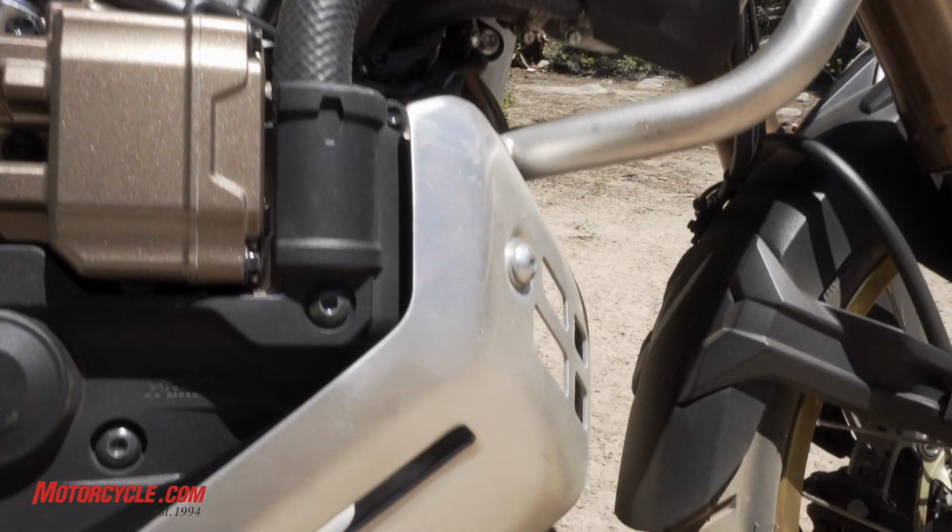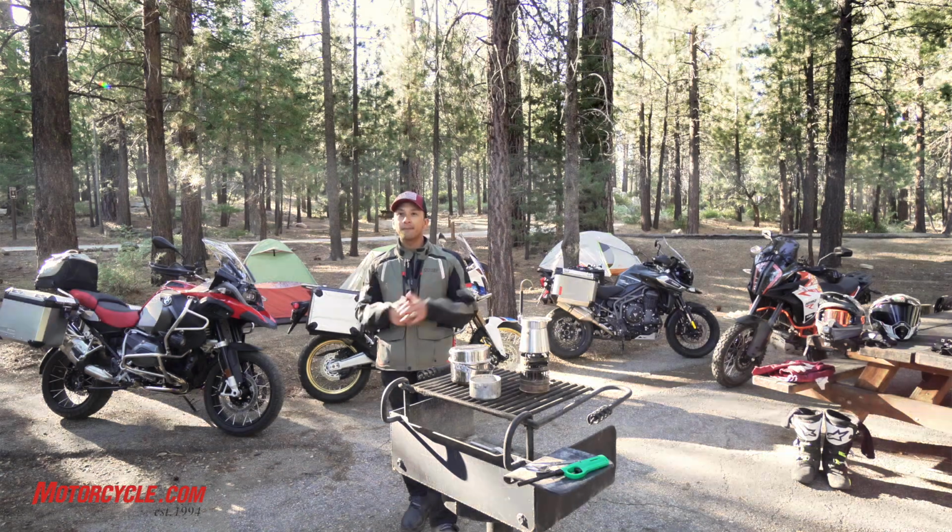So enough with me jibber-jabbering. We're gonna go ride on the street. We're gonna go ride here in the dirt in the beautiful Southern Sierras. And with that, let's go ride.